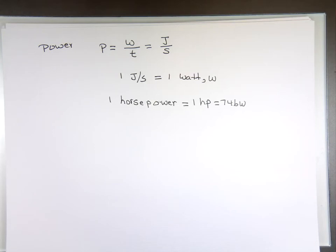For example, our brain uses about 20 watts of power when we're thinking. That's it, 20 watts. If you walk up the stairs, 150 watts. TV, 200 watts. Stove at home, 120,000 watts. A car moving at 40 miles per hour, look at the power in it: 70,000 watts of power.